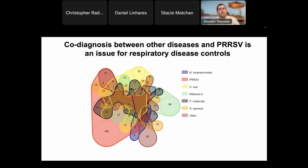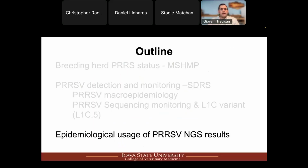Another thing that we need to keep in mind, and this is a chart that has all the major respiratory agents listed, is that we think of PRRS virus as one single disease, but most of the time it comes with lots of different pathogens that occur together. So keep in mind secondary agents, and treatment for those is very important during the clinical outbreak of PRRS virus, and it is always good to talk with your vet about that.